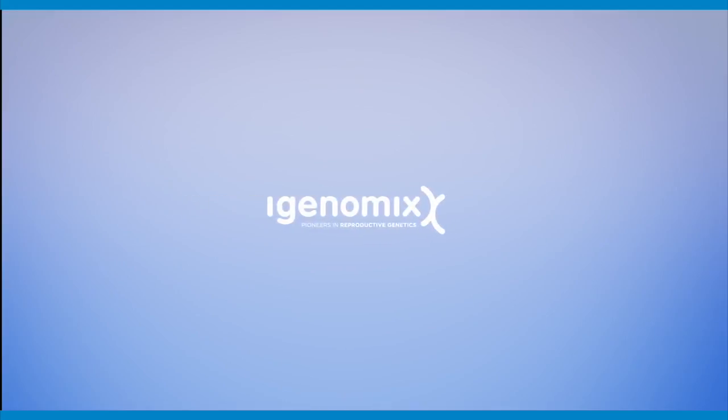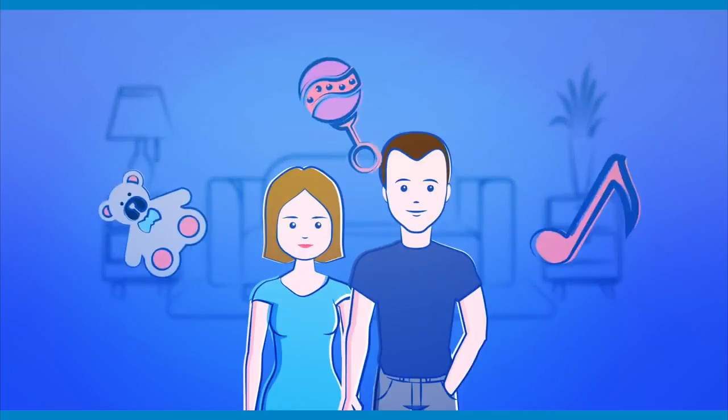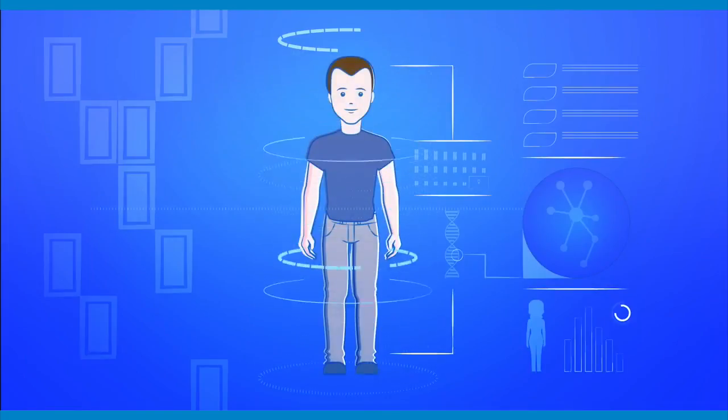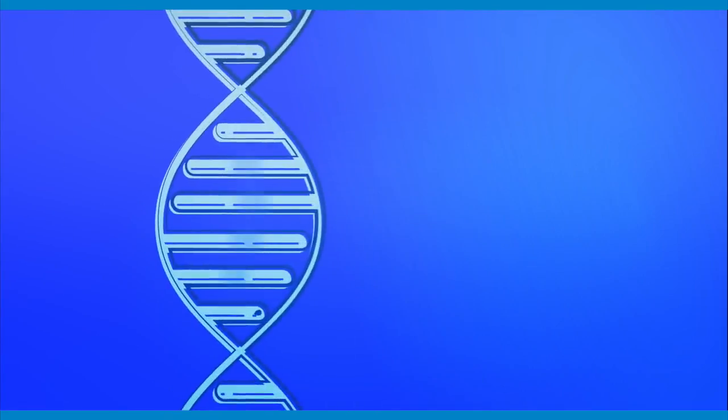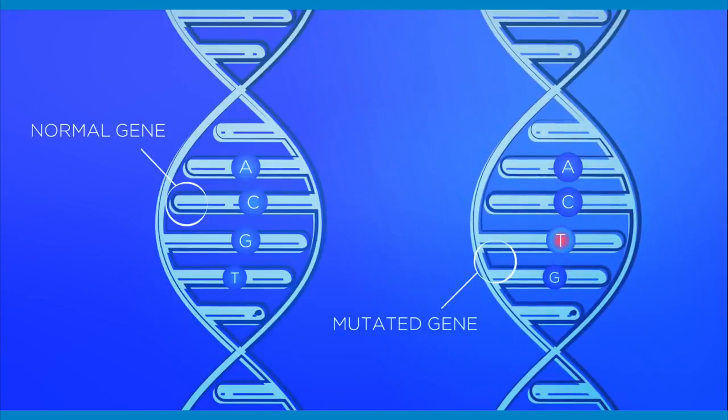When the time comes to start a family, the main concern for potential parents is that their baby is born healthy. Couples with a family history of hereditary genetic diseases run the risk of having a baby affected by these diseases. Hereditary genetic diseases are caused by a small change in the DNA contained in the genes.